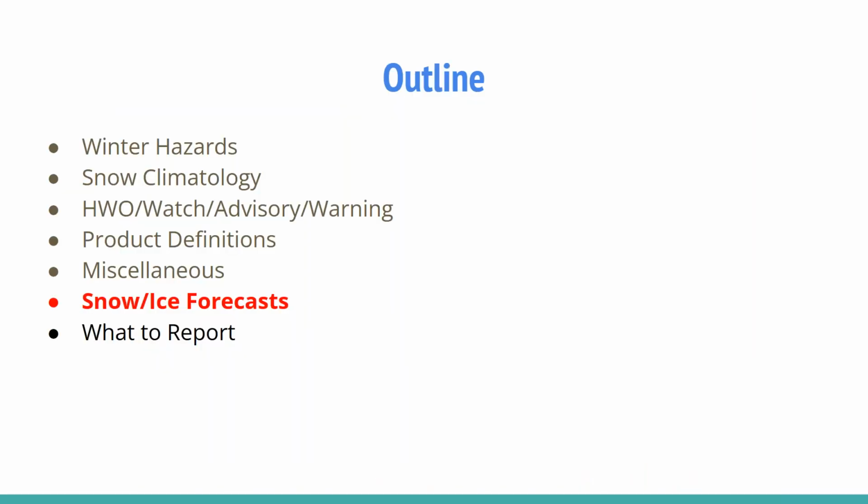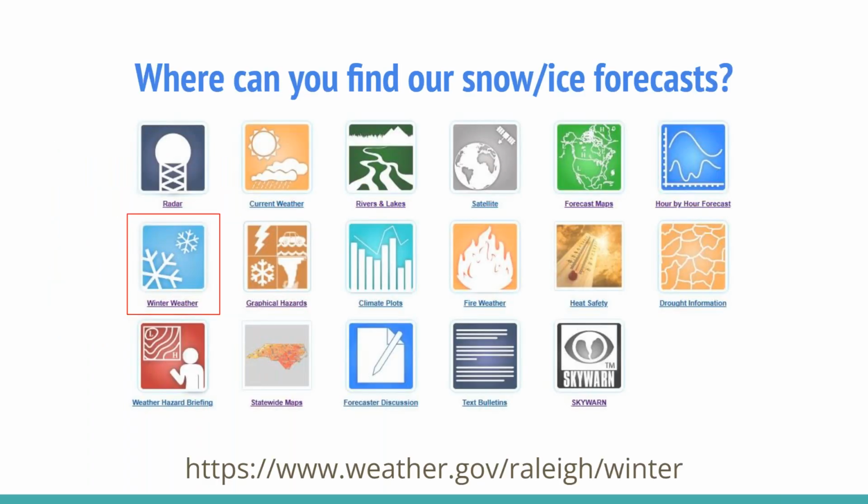All right, I want to go a little bit into snow and ice forecasts themselves. Before I show you any graphics, I want to say that I took screenshots of all these graphics yesterday, so these are not up to date. Where can you find our snow and ice forecasts? If you go to our homepage, weather.gov/Raleigh, and you add /winter, you can get to the page.